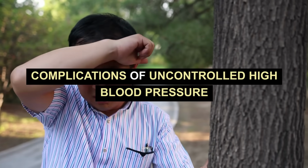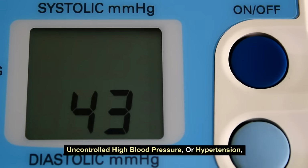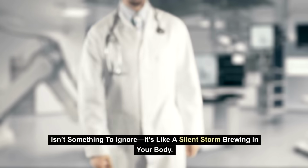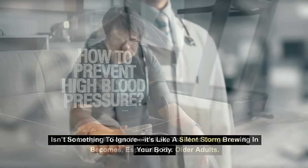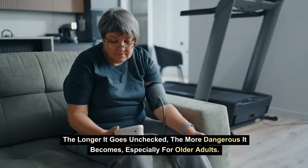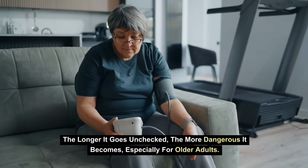Complications of uncontrolled high blood pressure. Uncontrolled high blood pressure, or hypertension, isn't something to ignore, it's like a silent storm brewing in your body. The longer it goes unchecked, the more dangerous it becomes, especially for older adults.